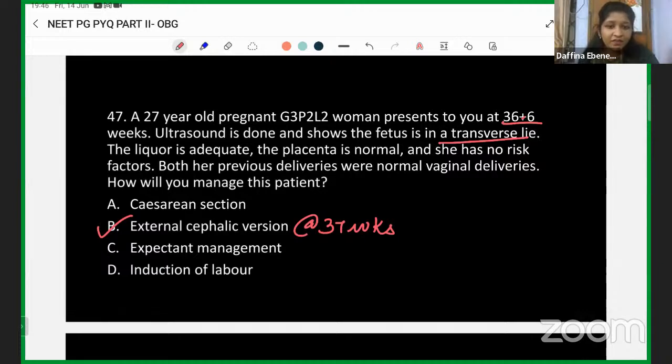Okay, so here they've given you no risk factors, liquor is adequate, placenta is normal. That is why you're going ahead with the external cephalic version. Okay, that is done at 37 weeks.